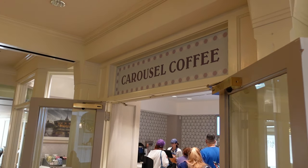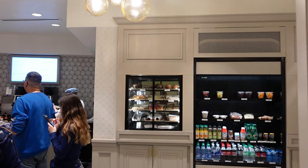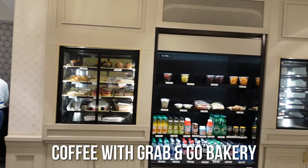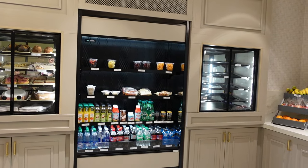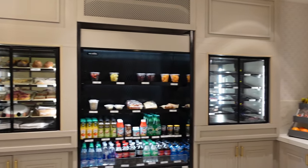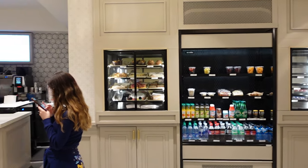They do, however, have a coffee shop here inside the lobby as needed. You know, you can get your regular coffee stuff, a few pastries. Feels a lot like a Starbucks. I don't know if it is, but yeah. It's just in case you're super thirsty, but again, not refillable mugs here, just coffee.